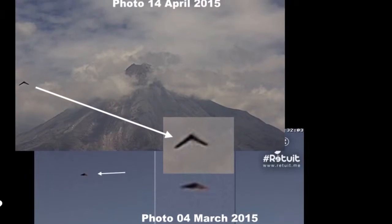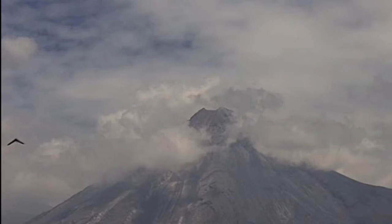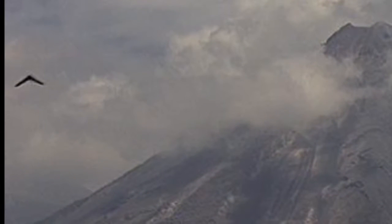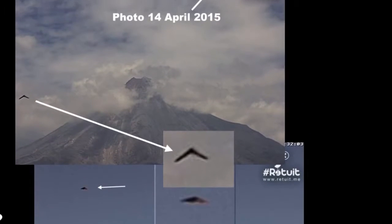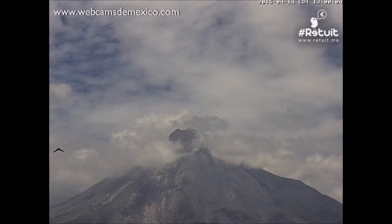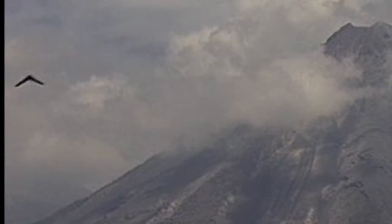I've heard of boomerang UFOs, but this is the first I've ever seen captured on camera. The webcam de Mexico has been continuously capturing incredible UFO footage evidence. Immediately after looking at this photo, you can rule out any kind of bird or aircraft known to man. This boomerang-shaped UFO is something unusual.